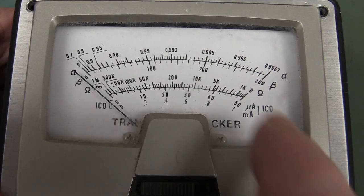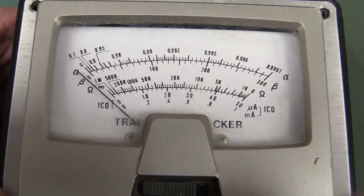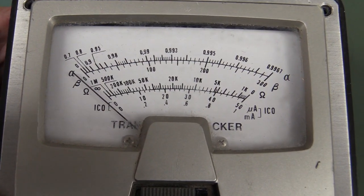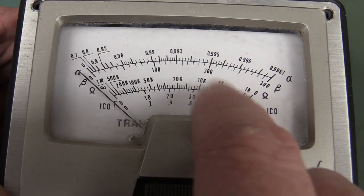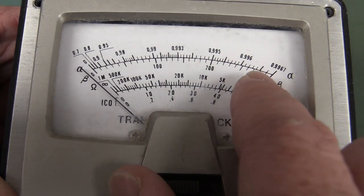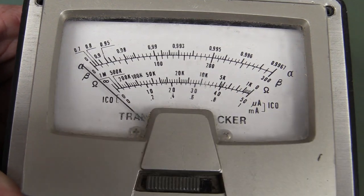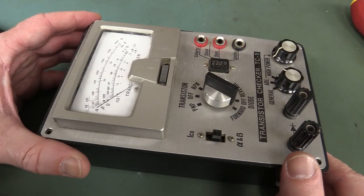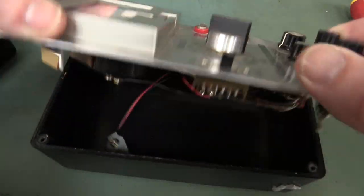Because of the way the formula works, the alpha is going to be a non-linear scale like that. Just like the ohms range on an analog multimeter will be non-linear. Oh yeah, there we go. They've got the ohms range there. Whereas for the other ones, the beta is linear, and so is the collector current. But yeah, they just don't make them. Nobody makes transistor testers anymore, do they? I don't think so. Anyway, let's have a look inside.